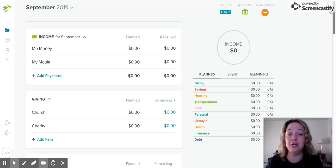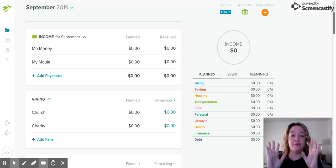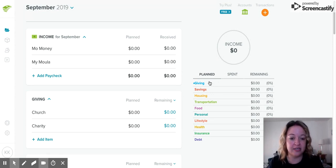Now, I'm going to show you how I categorize. As you see, if you look at this screen right now, all this here, giving, savings, housing, transportation, food, personal, lifestyle, health, insurance, debt, I don't do it that way. And this is personal finance, so please know that my way is not necessarily the best way, but this is the way I've done it in order to get where I've gotten. And you have to do it the way it's going to get you the furthest, okay? So I'm going to show you how I set up my budget today so that you know that.